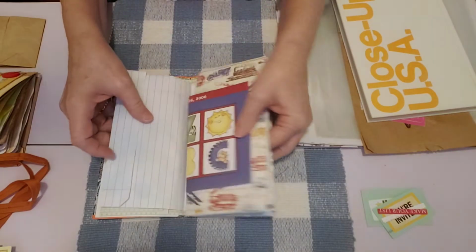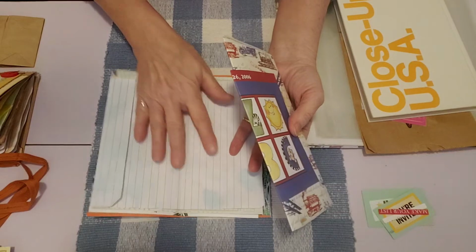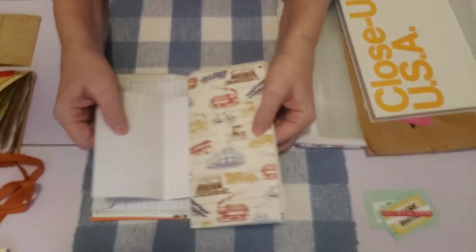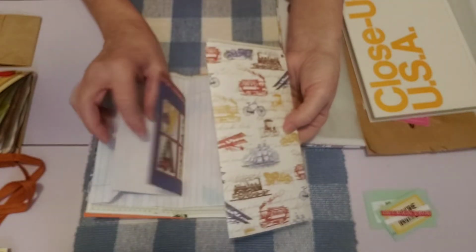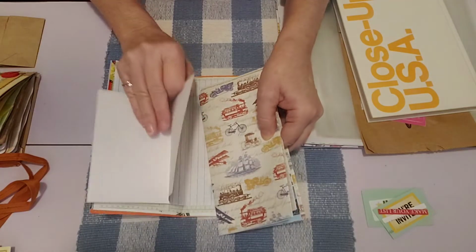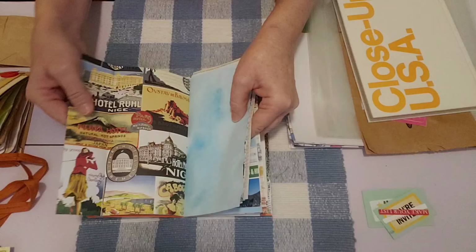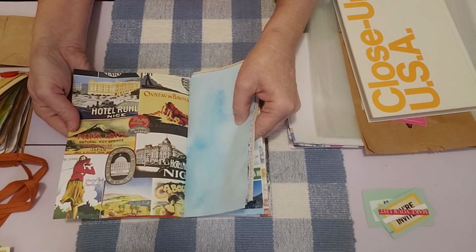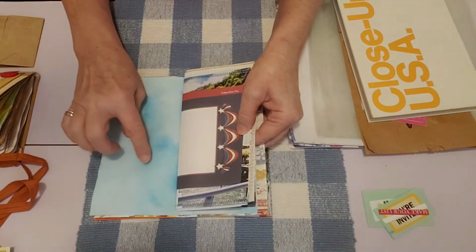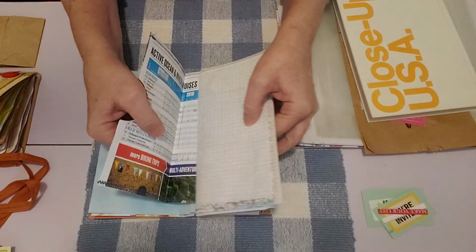Then I have some of my blue dyed paper. It's blue food coloring dyed, and it's lined paper, so I have some of that in here. This is from that calendar that I had found in my dining room drawer for 2006, so I've got a piece of that in here. This is from the kit with a fold out, really pretty travel related paper. Some solid blue dyed paper, more calendar, and then I wanted to have some pockets in here.